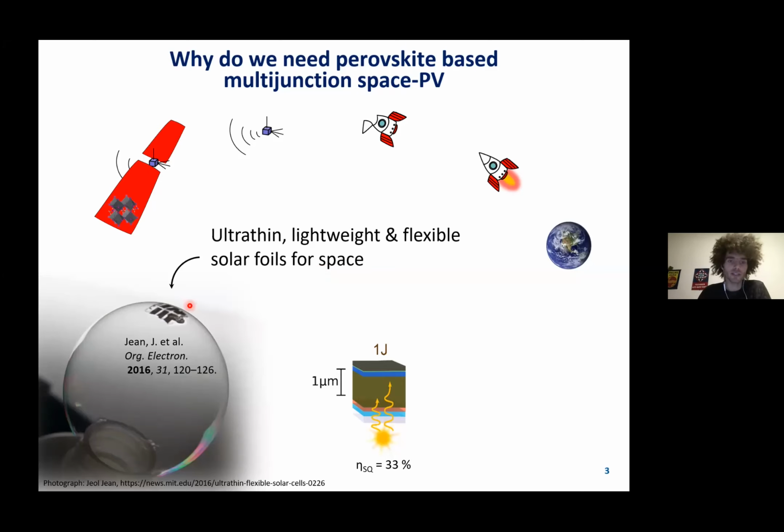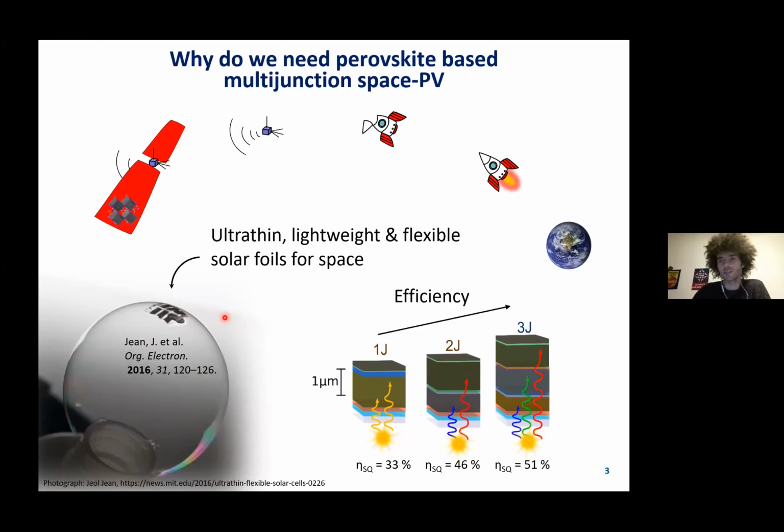And the picture I'm showing here on the left is actually an OPV single junction made by Joel Jean. And I'm showing this because I like the figure. And also because it's, I think, the thinnest solar cell ever made, using just 1 micrometer of substrate, right? Okay, so single junctions are great, but then our satellites are becoming more and more energy demanding. So we also need efficiency. And to do this, we need to go for tandems or even triple junctions.